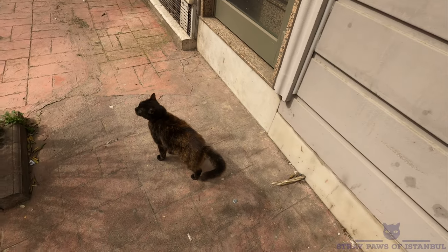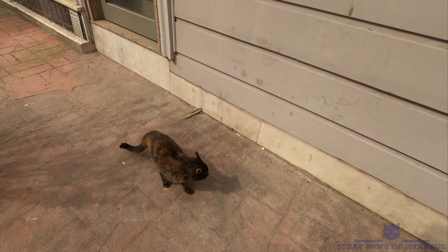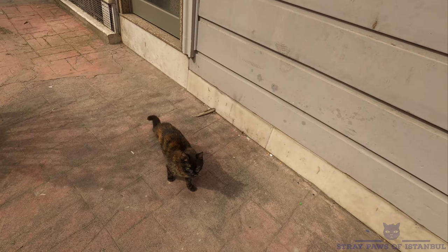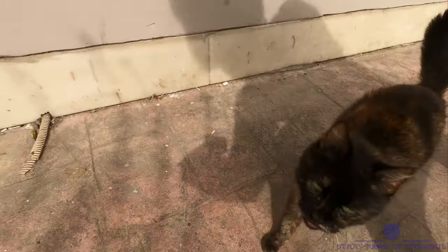I think she's been missing that leg for a long time because she got used to it and she now walks like a normal cat. And she walks fast. Look at that. Come on.